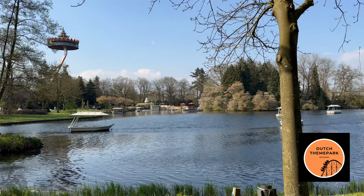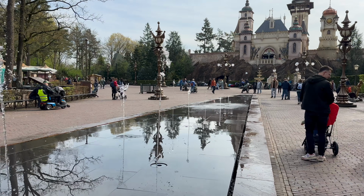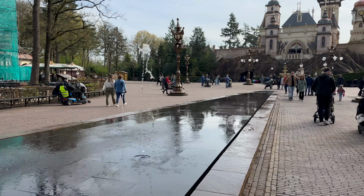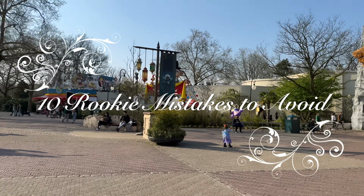There are easy things you can do or that you can't do to make your visit to Efteling so much better. We visit the park a lot, so we from Dutch Themepark Network made all the mistakes and we're here to help you to foolproof your trip to Efteling. We made a top 10, so let's dive right into the first one.